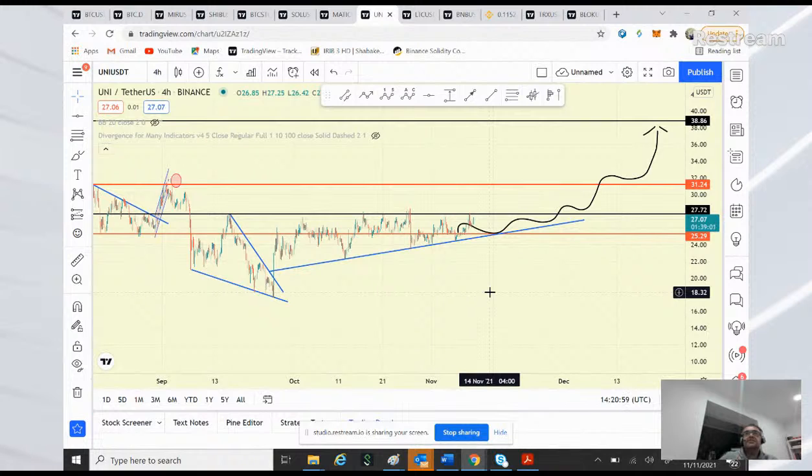So let's wait and see when Uni is going to break that 27.75, and after that there is a very, very good chance that we can see a very big movement up. That's about Uni. Another one I wanted to talk to you about is LTC, obviously.